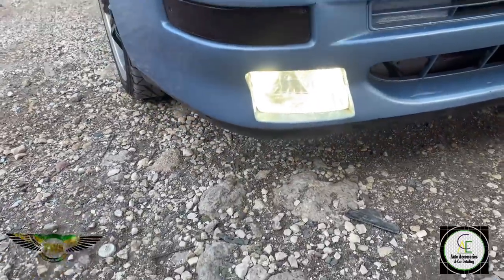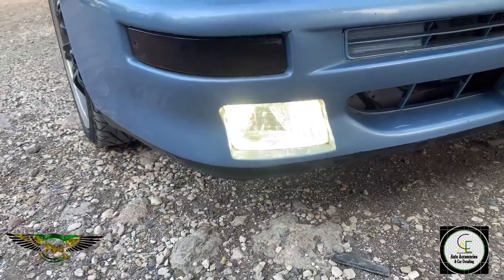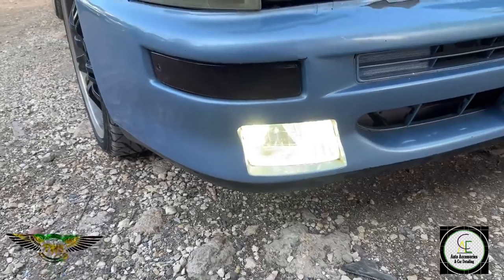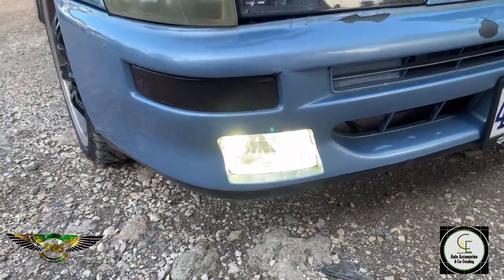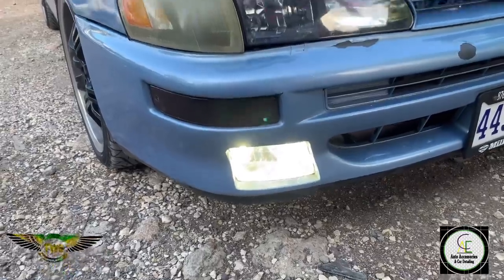Down here, they have a Kingfish bumper light which they customized to fit in the car. So this is something that people have been doing for a long time. They used to put the Kingfish bumper light in old school Corollas, 100, King, 110, all of that. So yo, this car have it. Yo, them lights are big and them bright, you see me.